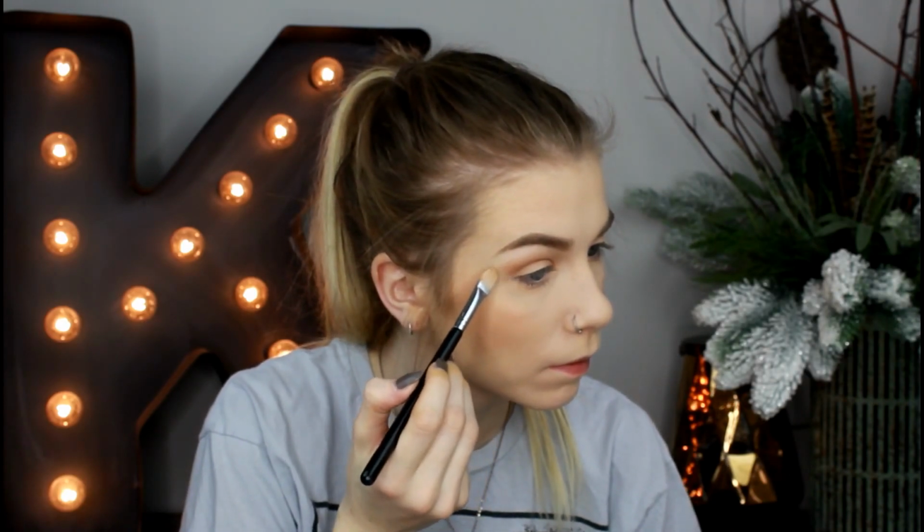Then I take my concealer that I use to highlight and conceal, and I take it on a concealer brush, and I just clean up my edges. I do this instead of applying tape. I still do apply tape sometimes, but I just prefer to do it this way. It's easier, I find, and it doesn't tug on my skin as much.